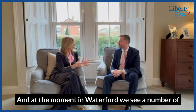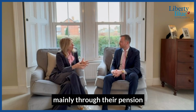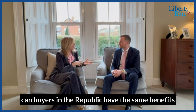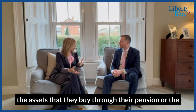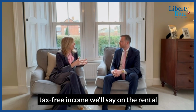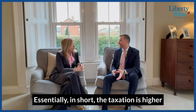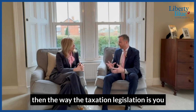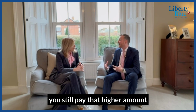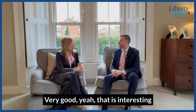At the moment in Waterford, we see a number of people looking to invest in property, mainly through their pension. Can buyers in the Republic have the same benefits, say, no capital gains tax when they dispose of the asset that they buy through their pension, or the tax free income on the rental? Is that applicable here in Belfast? It is the same. In short, the taxation is higher in the Republic of Ireland, and because of the way the taxation legislation is, you still pay that higher amount. So yes, it would be the same, and clearly presents a very good opportunity. Very good, that is interesting.